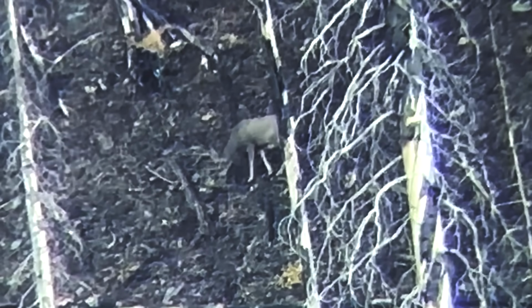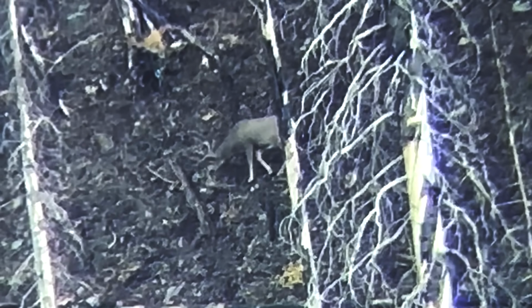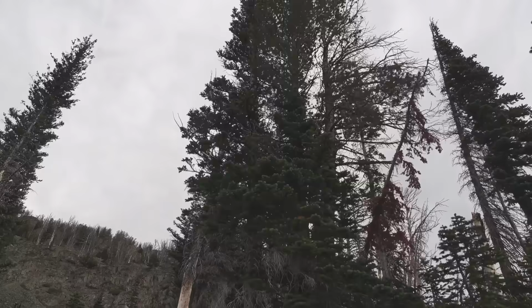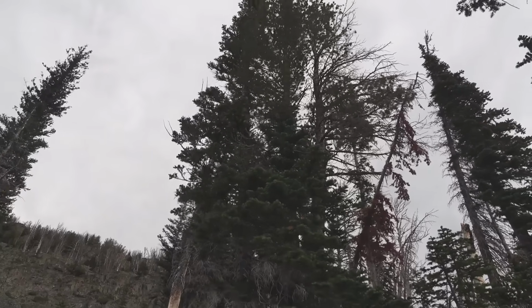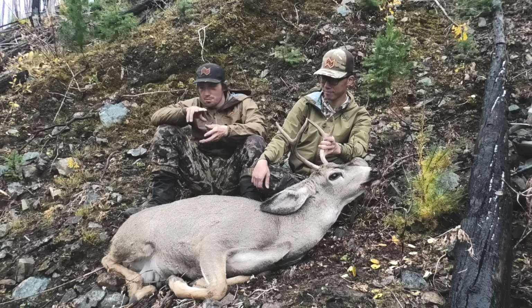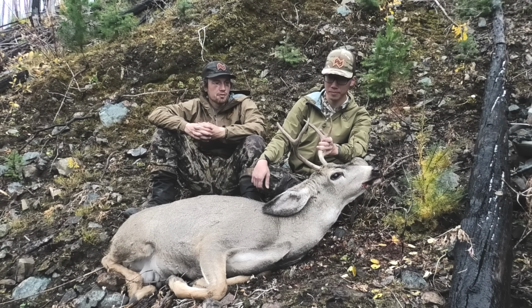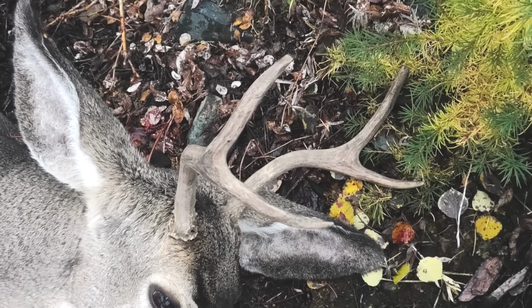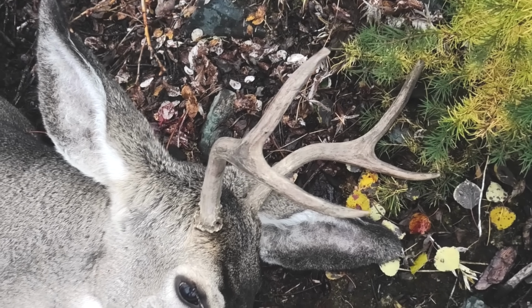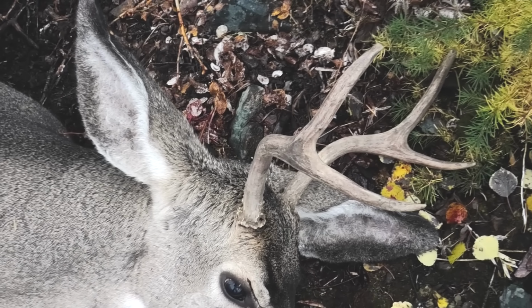Weather got rough, got rainy, deer kind of got bedded up. It got super windy, just miserable to be outside, kind of holding your hood on your head. So, you guys saw it all go down over the video. It was an unbelievable hunt, and just so thankful to the Lord for this deer. Yeah, a lot of answered prayers.